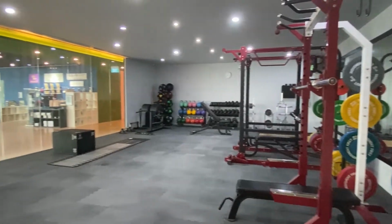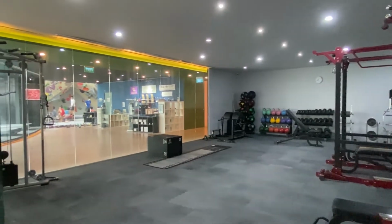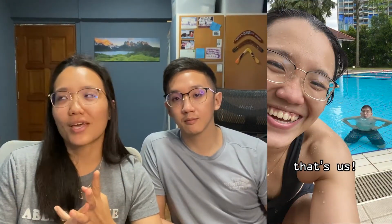Aside from that, I also really like that they have a gym. They don't have fancy machines, but they have what you need for the basic lifts like squats, deadlift, and bench press, and they also have a sauna and a swimming pool. We actually tried their swimming pool. We didn't really go swimming lah. We were just floating around after climbing. But it's really nice to know that they have that facility for you to use. And even though they have a sauna, it's actually closed now because of COVID.